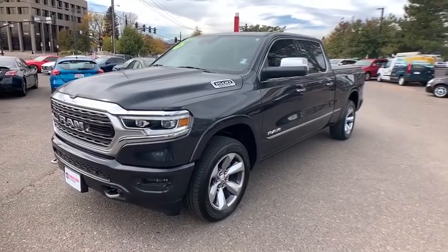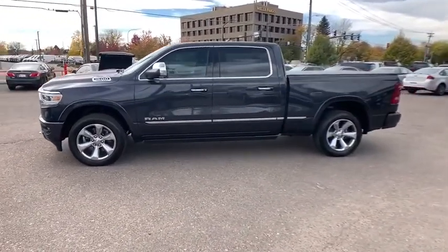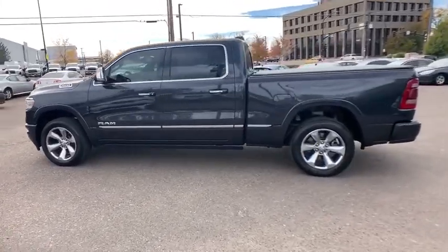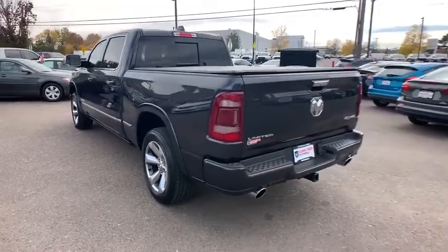Make a great choice today with the 2019 Ram 1500. Ram 1500 went against the Chevrolet Silverado, Ford F-150, and Toyota Tundra, which are all excellent trucks in their own right. The Ram took home the prize for its well-rounded strengths. This vehicle has less than 20,000 miles.